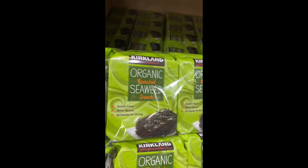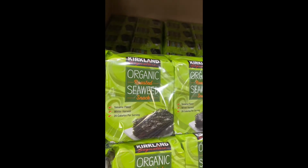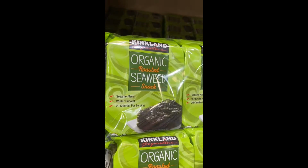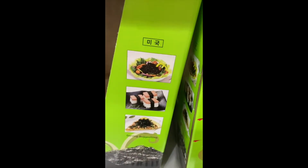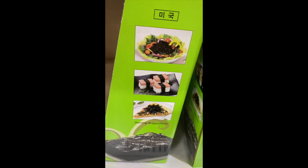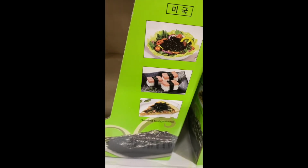If you like seaweed as a snack, or just like seaweed period, this is sesame flavor, and some folks like it. I'm a little indifferent on it. I like when it's rolled up with stuff on it, but this also works well. They show pictures of how you can do it with roll up stuff, making sushi type things, and even using it on pizza. Hadn't thought about the pizza. That's a real good idea.